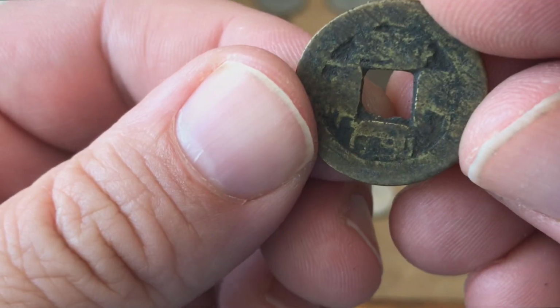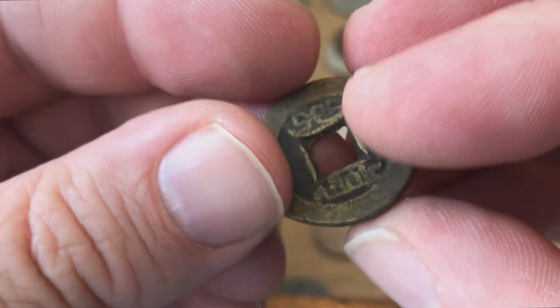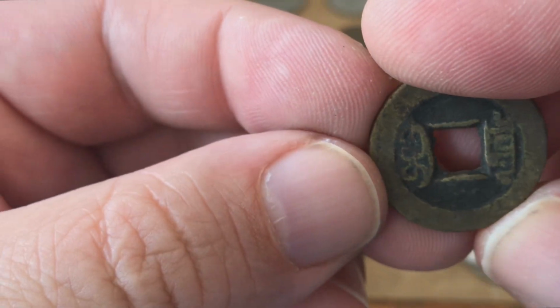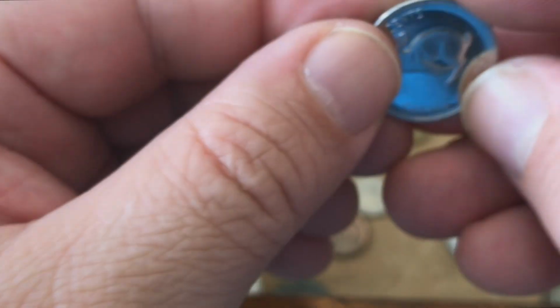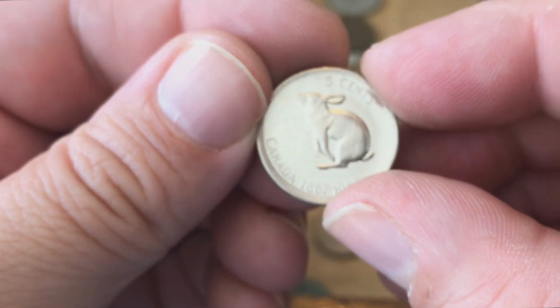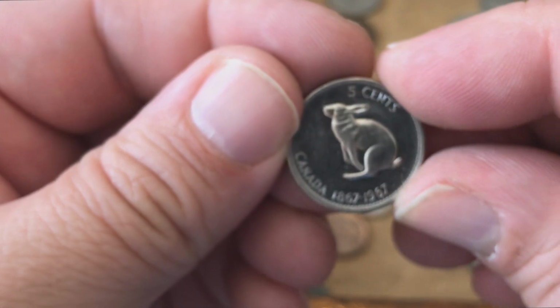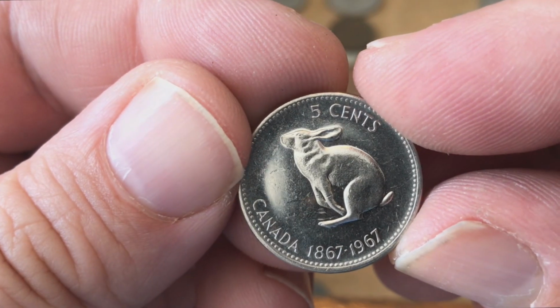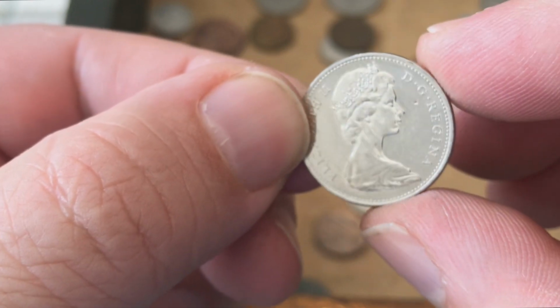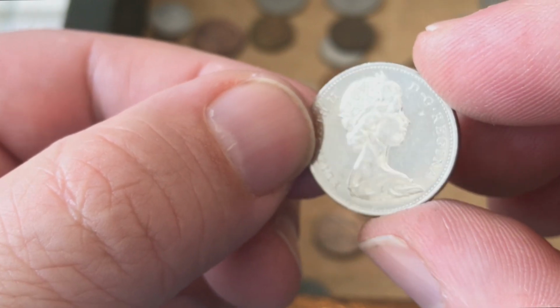Oh, got another one of these coins. This one's a little rougher shape. Wish I knew what this said. Oh, I recognize this guy. This is a 1967 commemorative nickel from Canada. So that one's easy. It's sort of neat to find one of those in there.